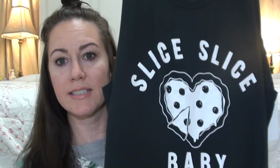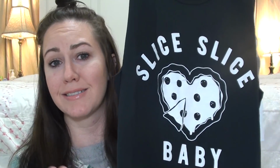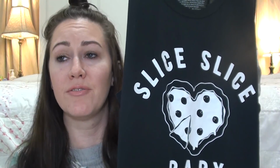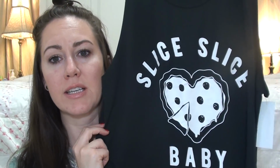So this is Fifth Sun brand. I just thought it was so cute. I love pizza. I mean, I'm the age of Vanilla Ice, and it is super duper soft. Now it is one of those wider cut tanks, so you definitely need to wear like a bralette or sports bra or something because your bra is going to show. But I really, really liked this. Super soft. I thought it would be comfy in the summertime.